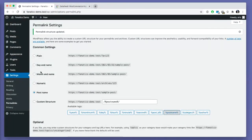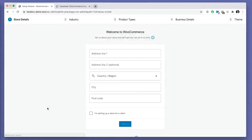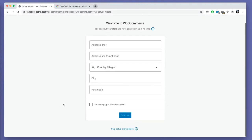So the first thing I want to do is install WooCommerce. Oops, I meant to delete all that. Anyway, these are the plugins that are already installed, but they're not activated. So we'll go ahead and activate the WooCommerce plugin. WooCommerce is free. If you're not familiar with it, WooCommerce is an e-commerce plugin for WordPress, and it was purchased by Automattic, the company who runs WordPress. It was purchased by them a number of years ago, so it's super actively developed.